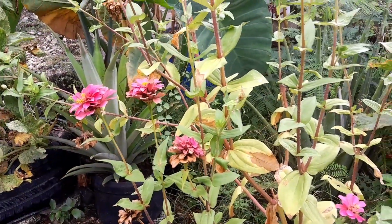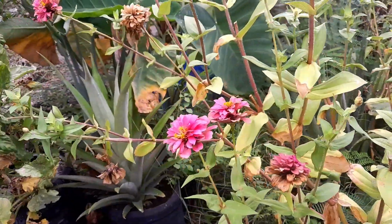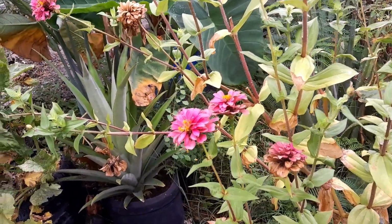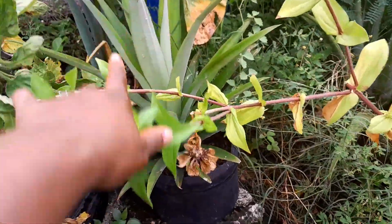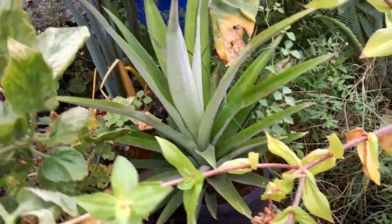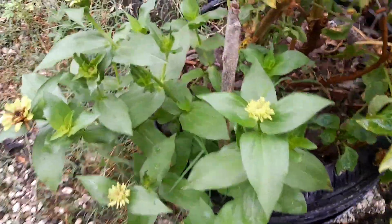See that yellow fly? Butterfly or moth? That's bad news for my cabbages. That probably is what laid on my collard greens. Alright, here's another pineapple that my dad gave me. And it is doing so well in this little go-kart tire. It is doing fantastic. Another envy zinnia right here.